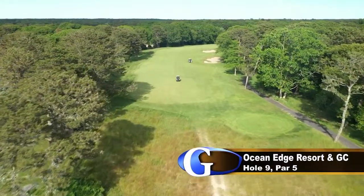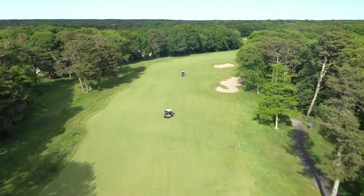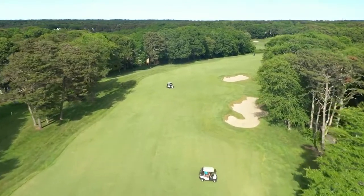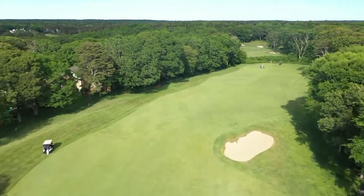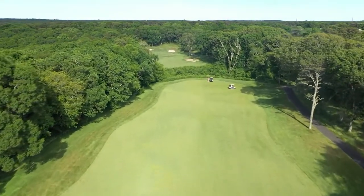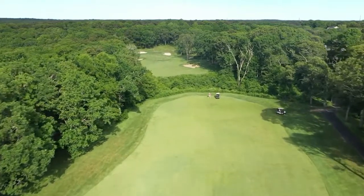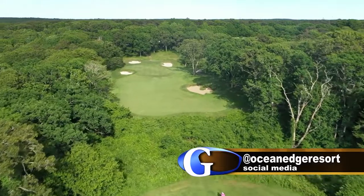The 9th is a challenging par 5 that is definitely a 3-shot hole. Avoid the fairway bunkers on your tee shot. A ravine bisects the fairway, leaving you the option to simply lay up or take a gamble and power it over and maybe roll onto the green as it plays downhill. 3 bunkers protect this large green.